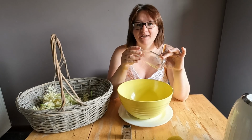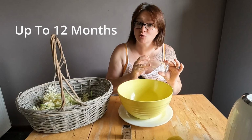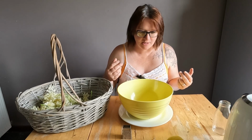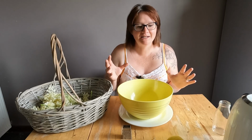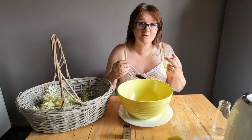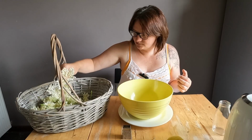Now, water bathing, these will actually make it last for several months instead of a short space of time. You can also freeze your elderflower cordial and just take it out as and when you need it. But I'm going to be doing a couple of little things over the next couple of months with my elderflower. So I want some in bottles for long-term storage. And you can make some fantastic things with elderflower. And one of the things I will make out of it is some elderflower ice lollies in the future.